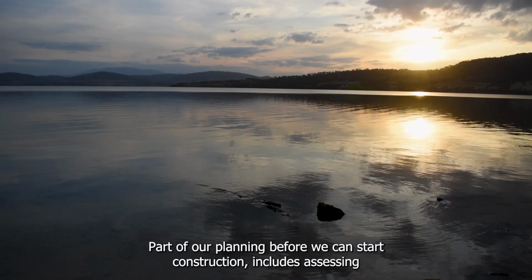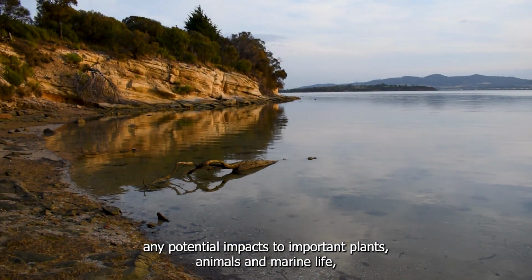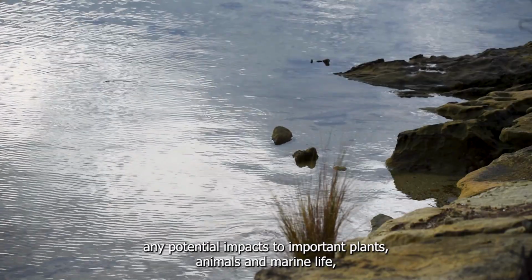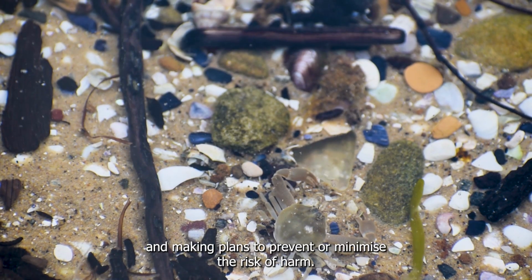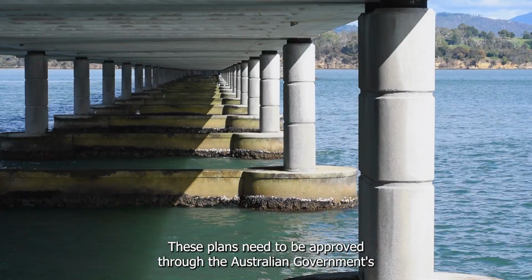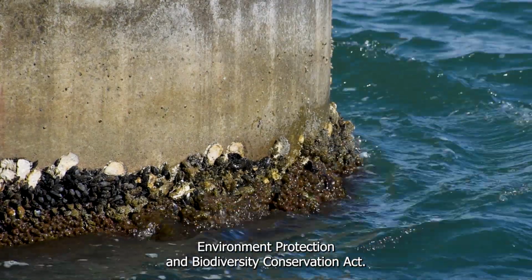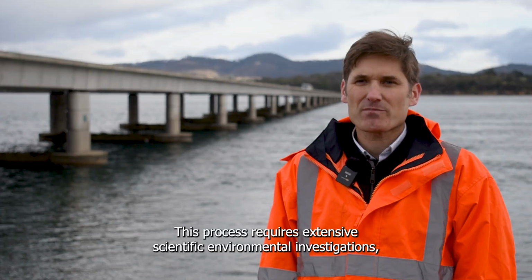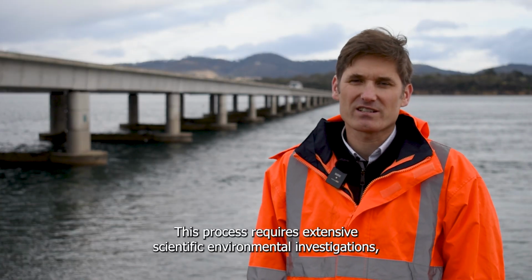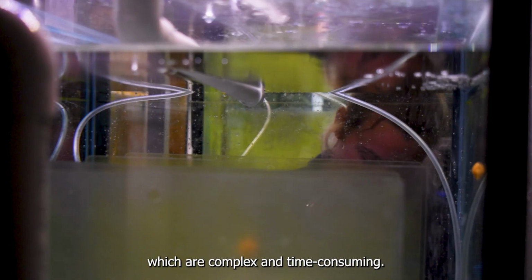Part of our planning before we can start construction includes assessing any potential impacts to important plants, animals and marine life, and making plans to prevent or minimise the risk of harm. These plans need to be approved through the Australian Government's Environment Protection and Biodiversity Conservation Act. This process requires extensive scientific environmental investigations, which are complex and time-consuming.